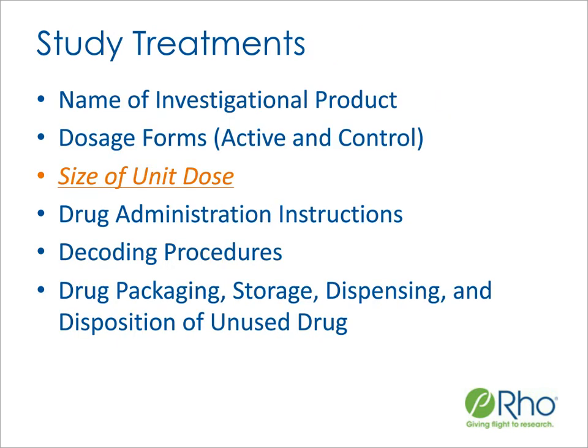Study treatments. This is where you get together with your chemistry, manufacturing, and controls people and write this section. This needs to be very well written and understood by the clinician, the investigators, but it also needs to be chemically correct. And you need to get with your IWRS people for decoding procedures. But this is not something that is written typically by one person. So be aware of that. And this is where the dose goes.